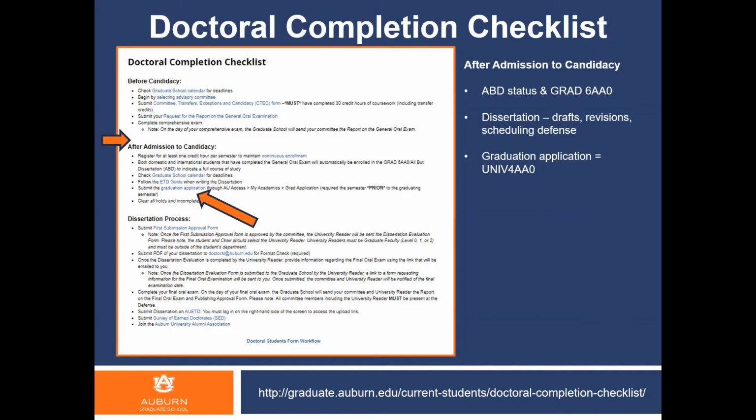The CTEC form and the graduation application are 2 forms that you must submit so the graduate school advisors know to check that you've completed all degree requirements pending your last semester and dissertation defense. Once you have submitted the graduation application, graduate school advisors will enroll you in the 0-credit course UNIV 4 AAO for your final semester, which also places you on the graduation list. These are the 2 critical forms to getting through and getting out.